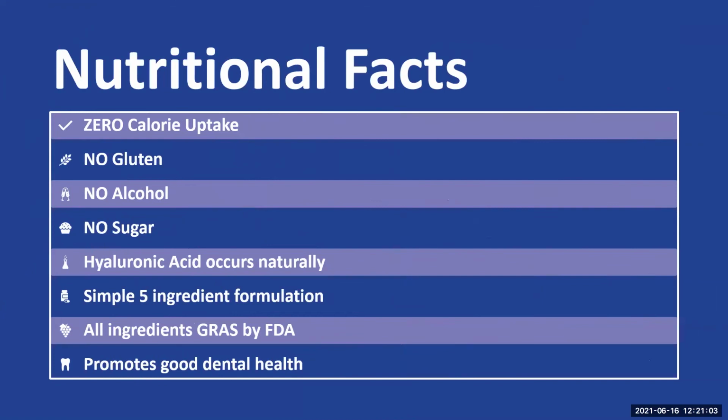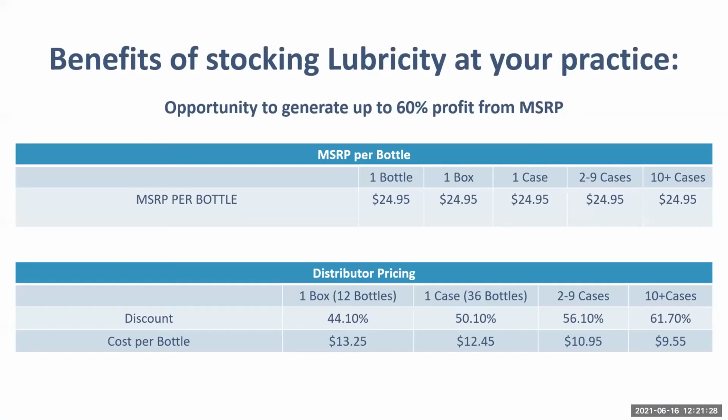Some nutritional facts about Lubricity: as I said, it's a 0-calorie product. It has no gluten, no alcohol, and no sugar. And we use hyaluronic acid, which is naturally available in our body. All ingredients in Lubricity are GRAS listed by the FDA, eventually leading to good dental hygiene.